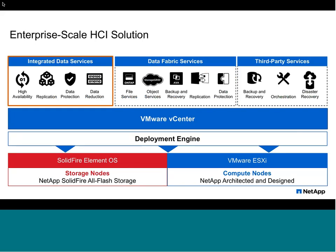As we come to market, this is an enterprise design product for the core. So it comes with high availability, replication, and the standard data protection expectations that you have within the core. Because it's built on SolidFire, it comes with all the data reduction technologies such as compression, deduplication, etc. It is also going to be integrated with the data fabric services, so for file offerings, NAS as well as objects, and additional backup, recovery and replication in and out of the cloud as well. And when we release this product, we'll be integrating and launching with some third-party services for orchestration and for backup recovery products as well.